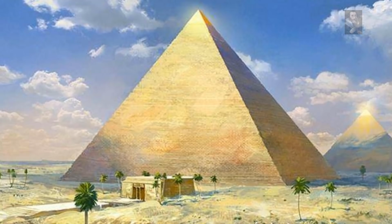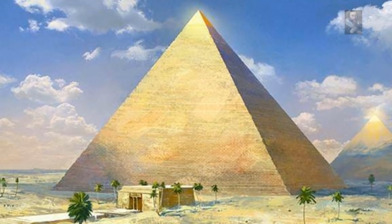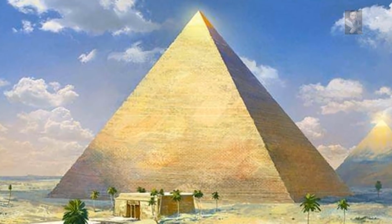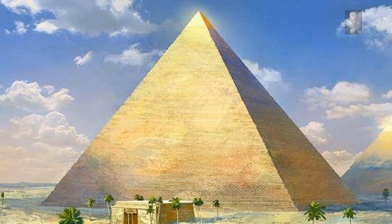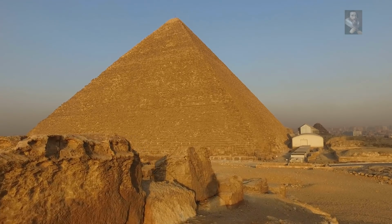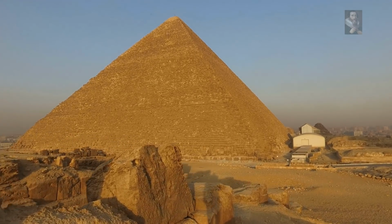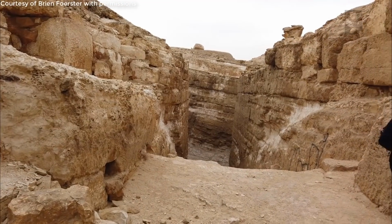It is widely thought that when this was a pyramid in all its splendor, it would have been cased with highly polished rose granite with such a flawless finish that it is unknown how it was achieved. Could clues to the layout of the Great Pyramid be found here? Could there be similar passages at the Great Pyramid? You have to wonder what this was for.